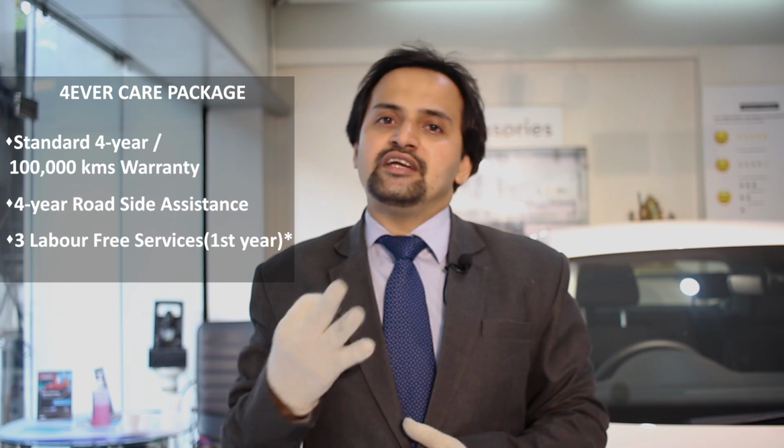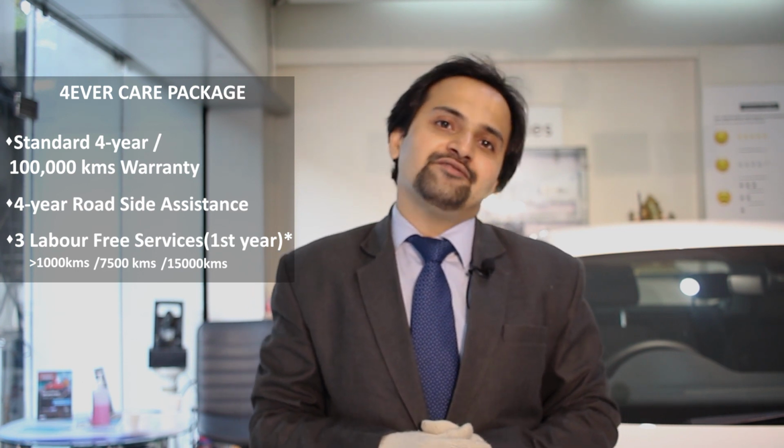The Volkswagen Vento also comes with peace of mind with the new Forever Care package, which covers 4 years of warranty on the car, which covers 4 years or 1 lakh kilometers, whichever is earlier. It also comes with 4 years roadside assistance within covered limits. Also, you get 3 labor-free services at an interval of 1,000, 7,500 or 15,000 kilometers, whichever is earlier. A complete peace of mind from Volkswagen.